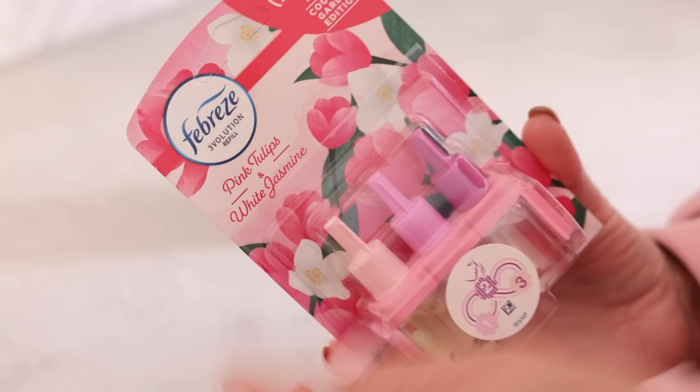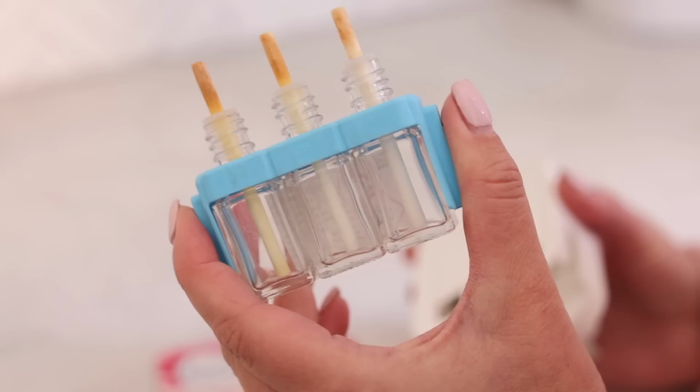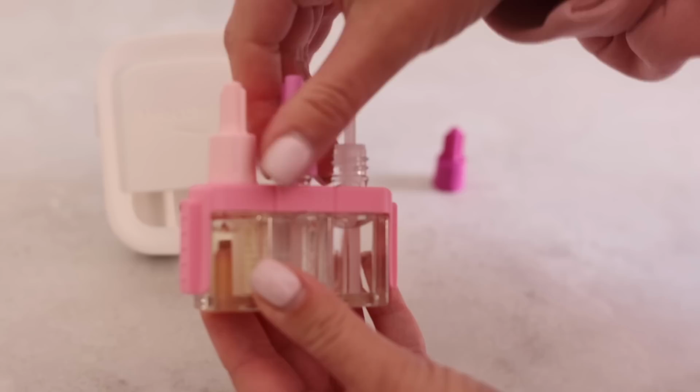And while I'm in here, I'm also going to change my Febreze plug-in for the new Country Garden scent. As you can see, my old one has finished. So it's so simple to change. You just take the caps off of your new refill and just pop it in, then plug it into the wall, and that is it.